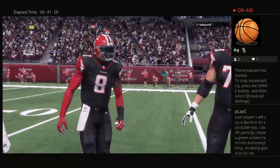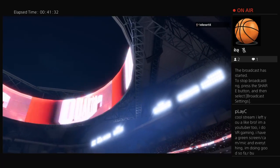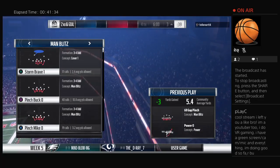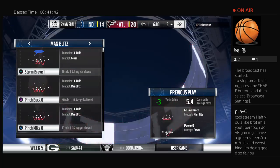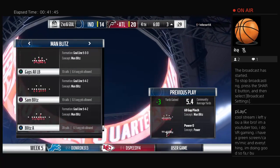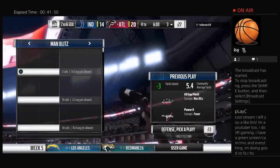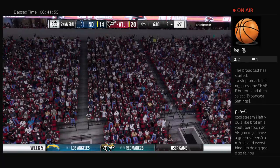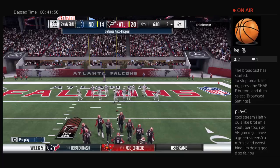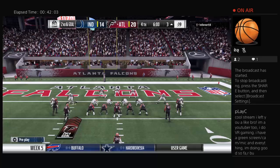Back now here on EA Sports. It's the Falcons. They've got the football. They've got the lead as we get set to start the fourth. And on the outside, they're playing press coverage. Here we go now.